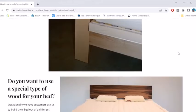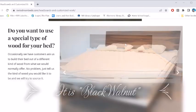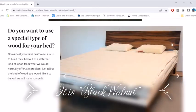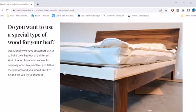The second thing we can do is we can offer custom wood types. Like you see here, this was done in black cherry. It is a little bit more expensive, and the market for black cherry has significantly increased in terms of its price.